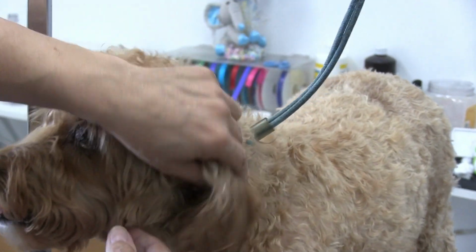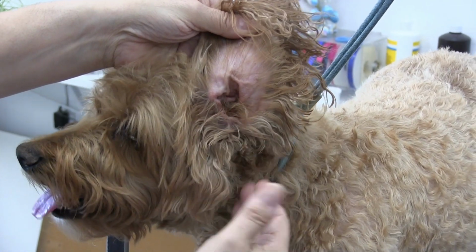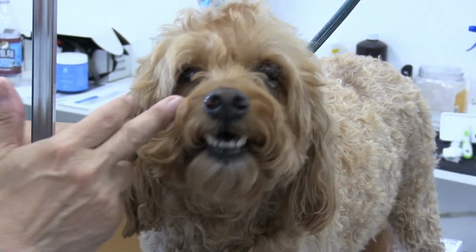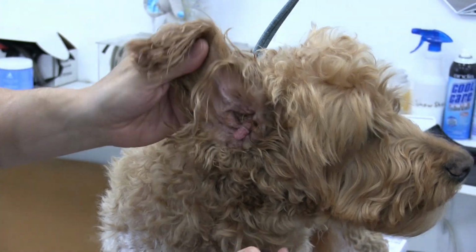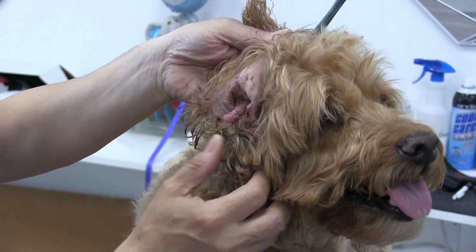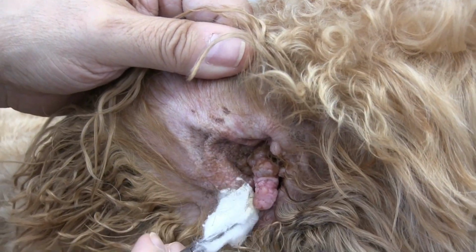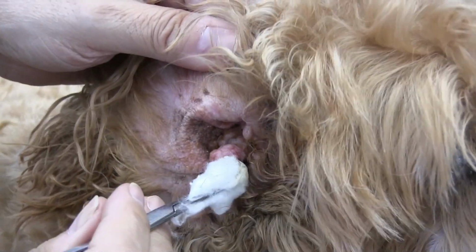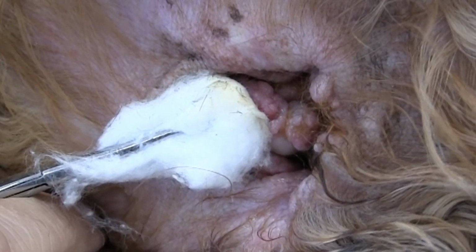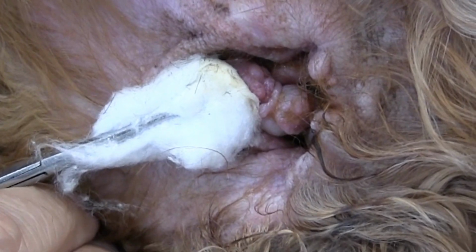This ear, not so bad, slightly infected, got some hair growing out of it. We're going to clean that up. But the kicker here is this ear right here. We got this big, giant growth. The ear canal is so congested because of this big growth growing out of the ear. And you can see how small the ear canal is there. We don't want to go shoving a cotton ball in there, guys.